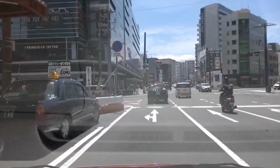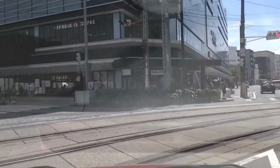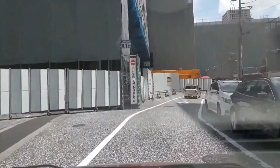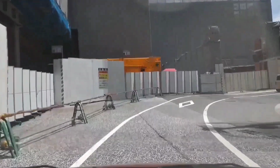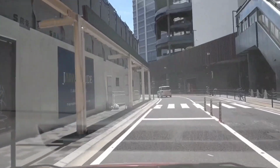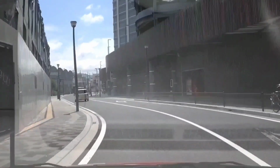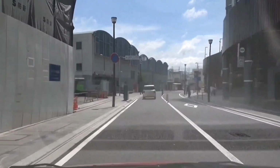Let's cross the streetcar tracks here to get closer to the Sanyo main line. Previously, there was a large bookstore called Futaba Books Giga Hiroshima Station here. A 30-story ABA hotel is scheduled to be built on the site in 2026. On the left side of the screen, the Sanyo main line runs. The Ujina line used to run along the Sanyo main line.